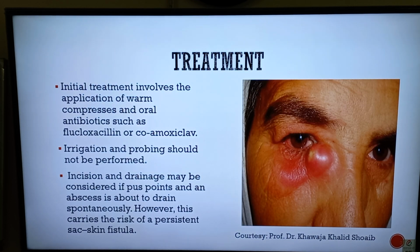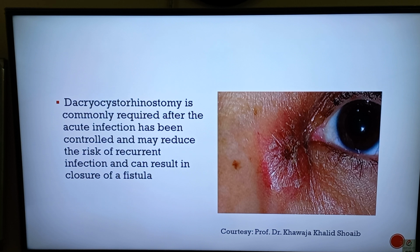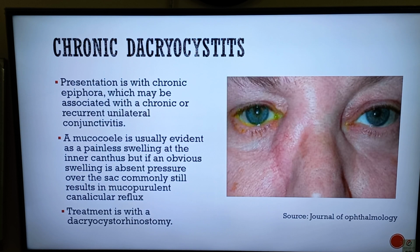The initial treatment involves the application of warm compresses, and the patient is prescribed systemic antibiotics. Irrigation and probing should not be performed in acute dacryocystitis, and incision and drainage may be considered if the pus points, as seen in this picture, and an abscess is about to drain spontaneously. However, this carries a risk of formation of a sac and skin fistula. Dacryocystorhinostomy is commonly required after the acute episode settles, and it reduces the risk of recurrent infection and can result in the closure of the fistula. In this picture, a healing fistula can be seen after acute dacryocystitis.